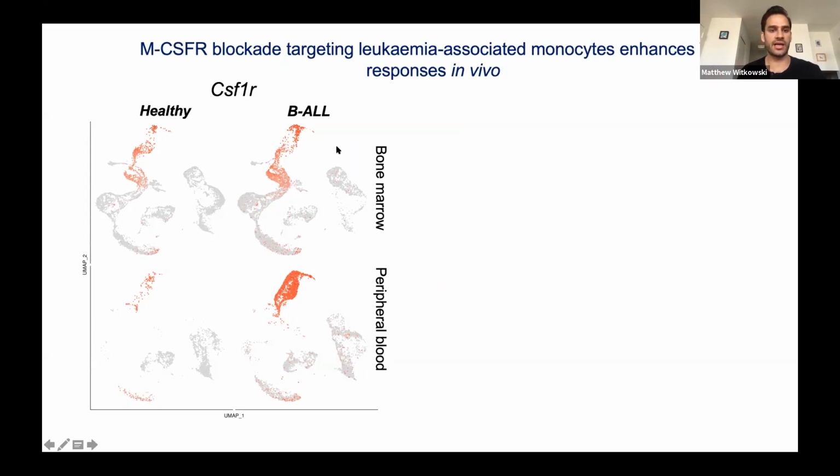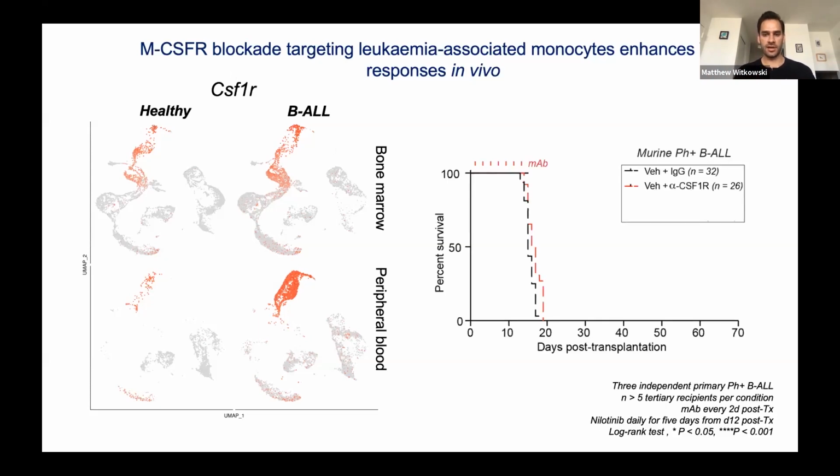as other monocytic progenitors and mature classical monocytes. But we thought, using a clinically established approach, the MCSF receptor blockade, to deplete monocytes, we could see whether it affected in vivo growth of leukemia. So we transplanted BALL into black 6 mice, and then we started either IgG or anti-CSF1R monotherapy. We saw no improvement in the outcome of mice with monotherapy.